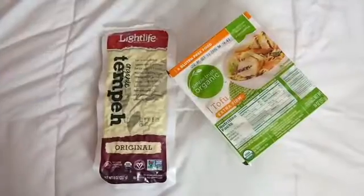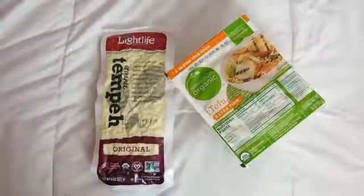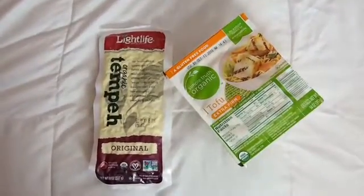Also in my fridge, I try to keep some tofu and some tempeh. And these, they really don't taste like anything. They go with almost any flavor you add to them. I will make tempeh tacos or tofu tacos, or I'll slice this up and put it on sandwiches, put it in stir fries. These things are a staple, a way to get a great source of protein that is plant-based. And yeah, I always try to keep these in the fridge.